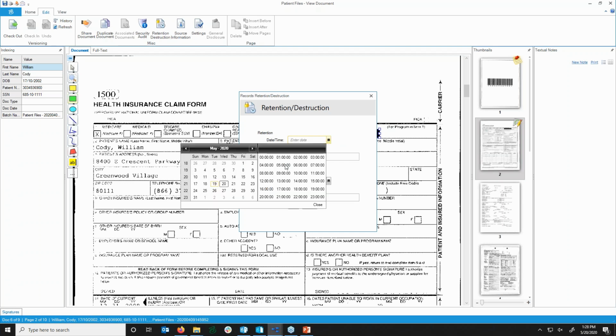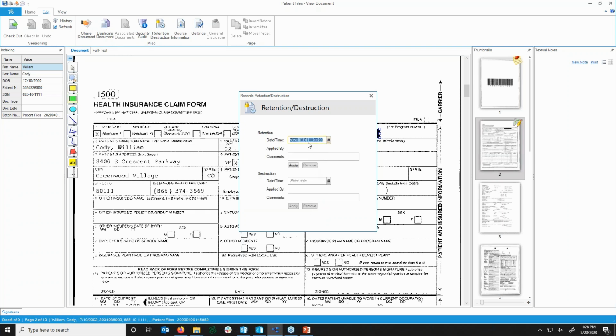I'm able to define a date time that this document is going to be retained for. And when it says records retention, what that's saying is that this document cannot be deleted until this retention lock has expired. It's similar to what most people would consider a legal hold. So we're just saying, once this is applied, nobody can delete this document until after this retention lock expires.